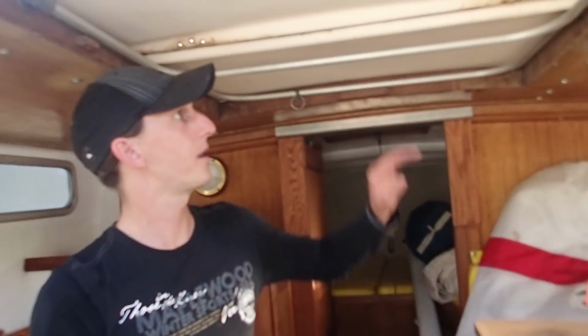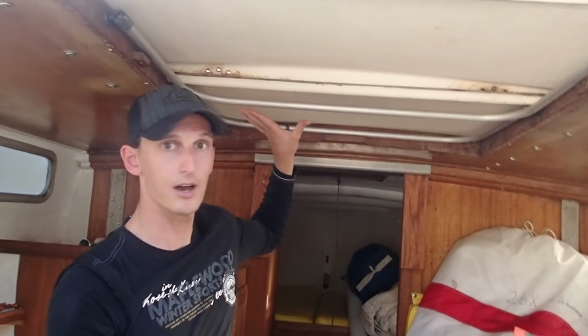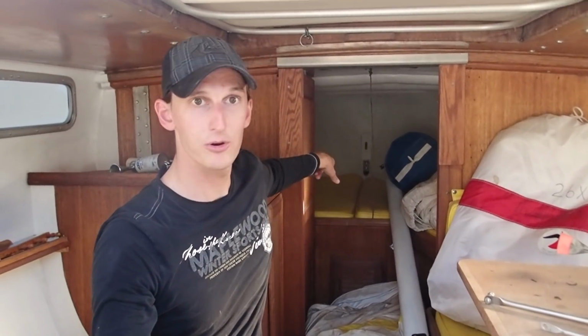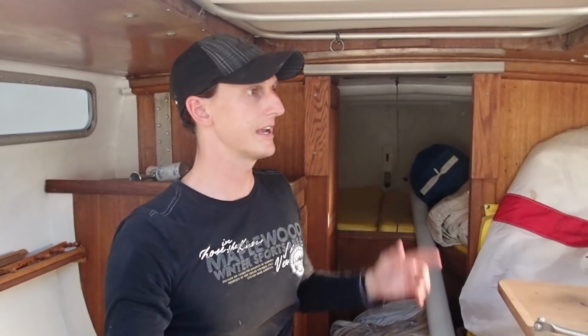And this model is called a pop top. So this cutout here, along here, pops up, which is a cool idea, except the pop-up top stops here. So every time you want to go to the head or you need to get something, you're always hunched over, and I really don't like that about this boat. That's one of my biggest complaints.